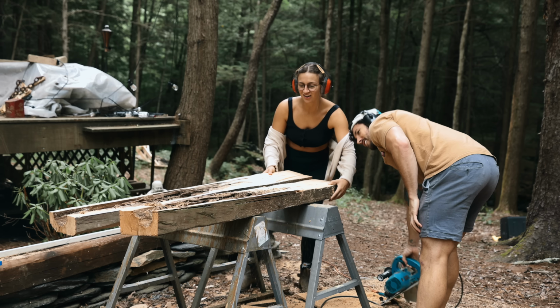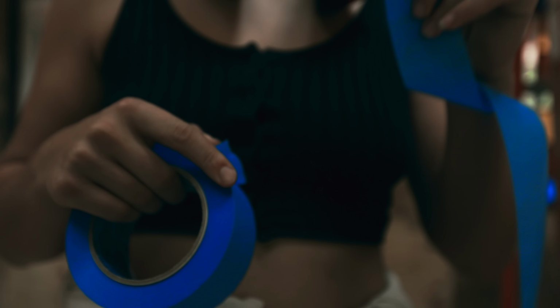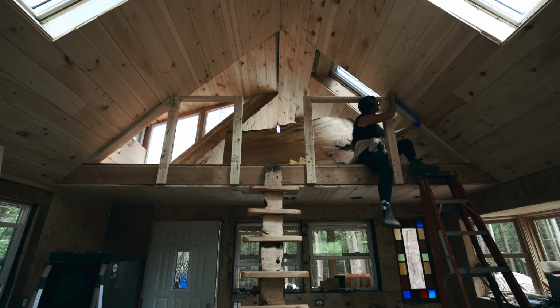Cool. Wow. The next cabin workday, we prepped trim beams and painted. We were getting pretty fixated on finishing the loft completely by the end of the week.